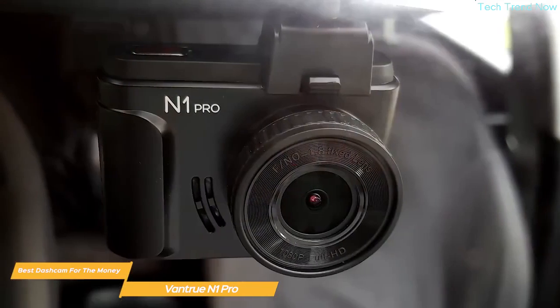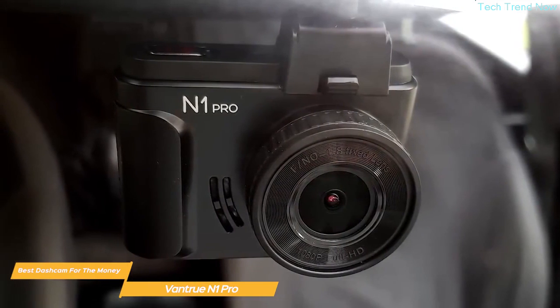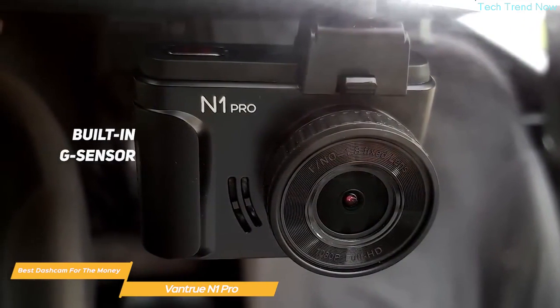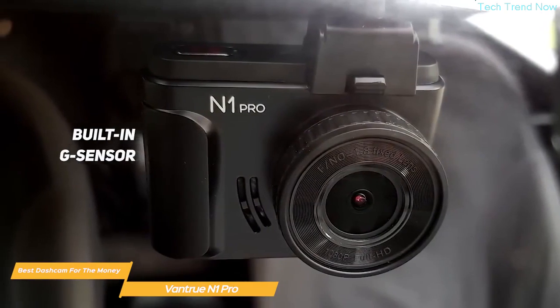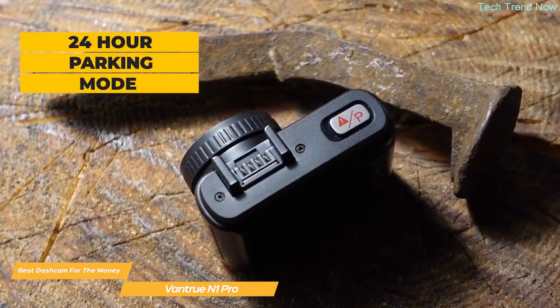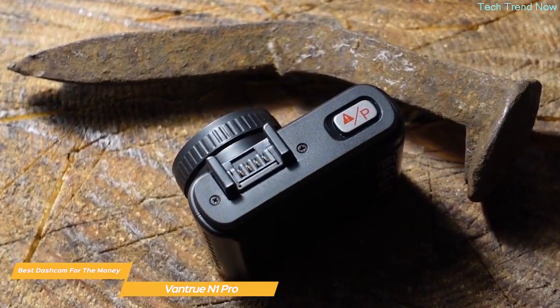The wide 160-degree angle and f1.8 aperture enable it to record everything in precise detail. The dash cam is also equipped with a G sensor that will save footage if it detects a sudden impact. In addition, with its 24-hour parking mode, it will auto power on and end recording after 20 seconds once it detects collision or impact when parked.